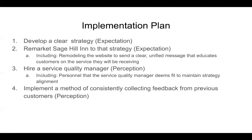Hiring the service quality manager, which is the third thing, would be to manage the perception. That way we can really align the two. Anything these customers need would go through the service quality manager. And lastly, the last thing we'd implement would be a method of consistently collecting feedback. That way we can really identify shortcomings, identify where we did well, and then really work on making those things better. Thank you.